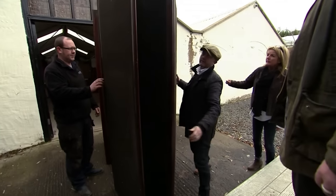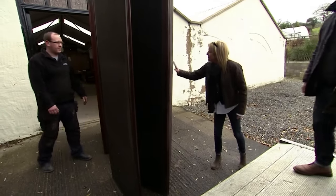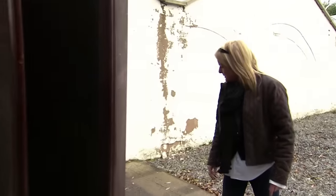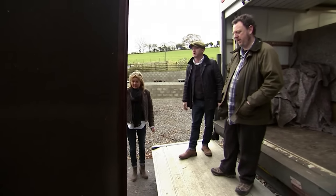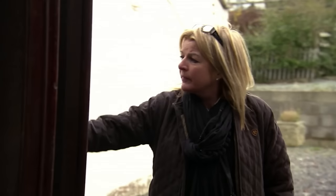Do you want me to hold one? No. What do you think? Fab, aren't they? They are, absolutely. Lovely. Not an easy sell, but when somebody wants them, we've got them, and I don't know of many up for sale of this size. Anyway, let's get them in before the wind blows them over.